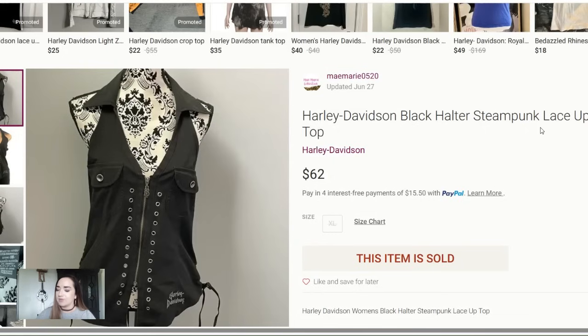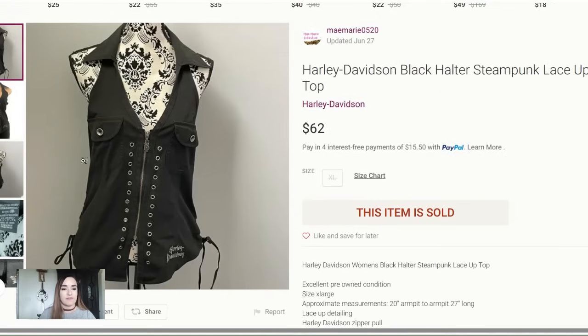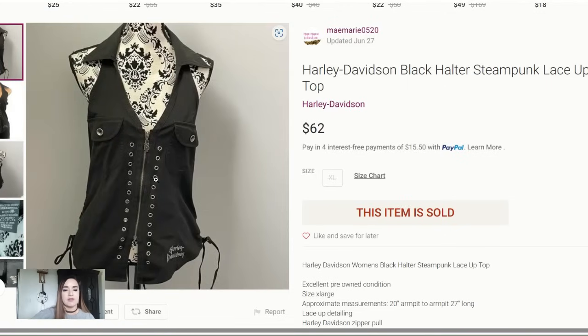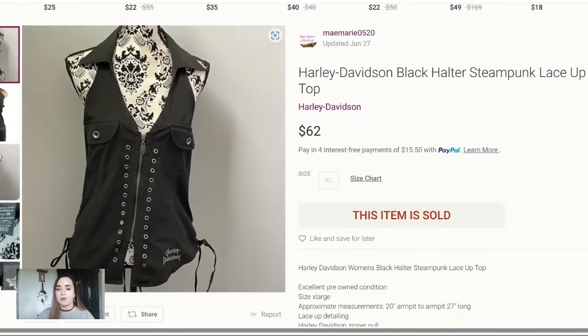And then metal details are really common with the steampunk look. This one happens to be from Harley Davidson. This little halter vest is what I would call that. And with those grommets, you can see those grommets there along the front of that, along both sides of the zipper. That one went for $62.